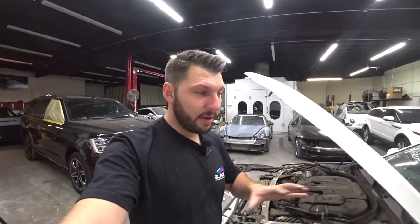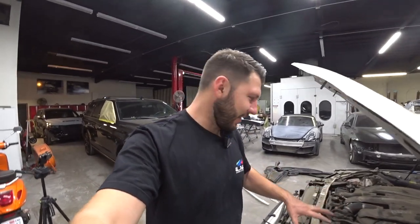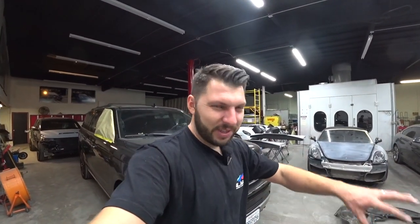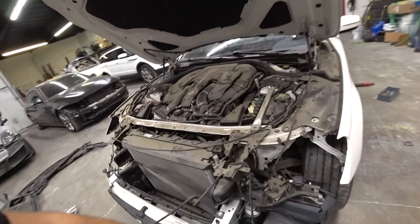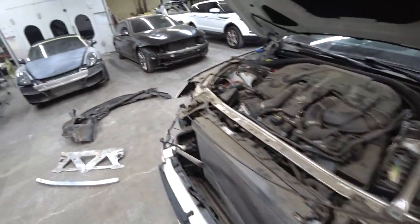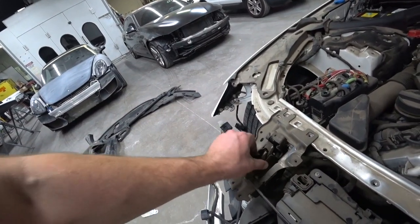Just installed the mirror, so we're done with the door. Next, we're gonna jump on the front end and start putting a bunch of little things together. Let me show you. Like this, the lock is all taken apart, just chilling like this. Same with this guy.